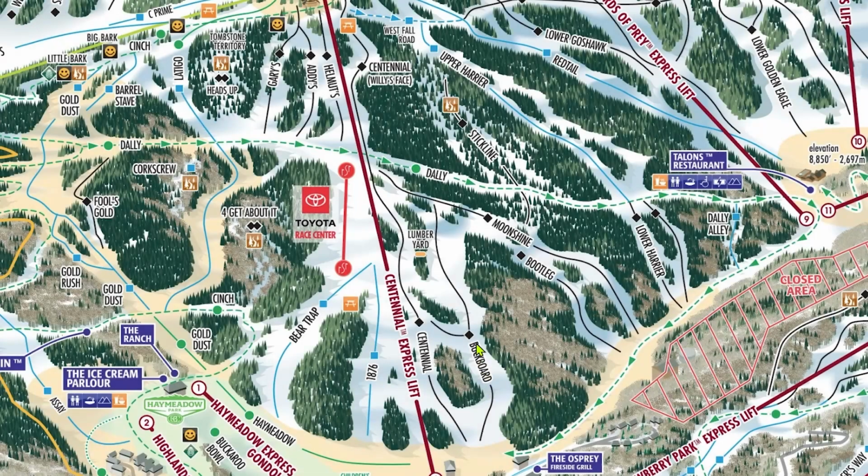To begin, I would like to correct my statement that most of the blacks in the Centennial Pod are mogul runs. Beaver Creek has very good grooming coverage in the Centennial Pod, and while all of these lower blues are groomed nightly along with the middle portion of Centennial, all of the blacks get rotating grooming, meaning that aside from Moonshine and Bootleg, all of these blacks under Centennial don't really develop moguls.